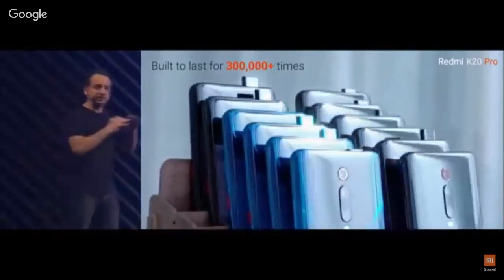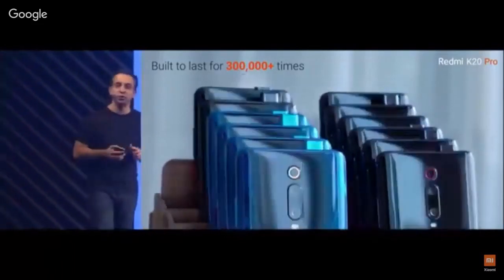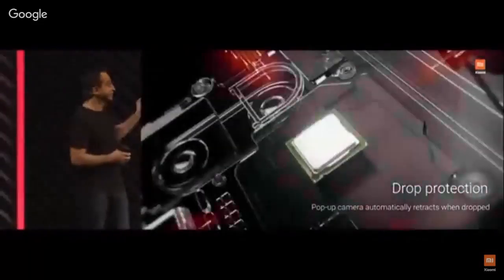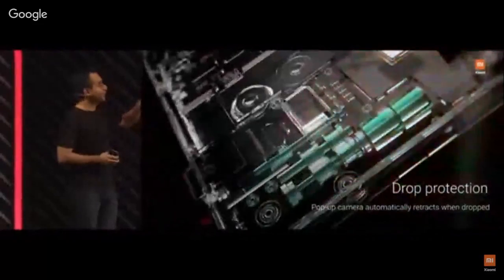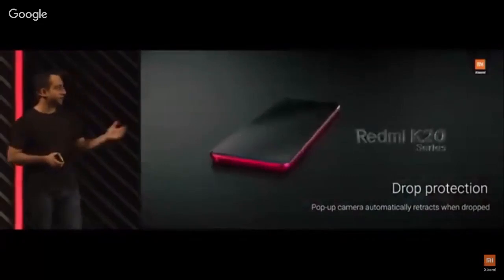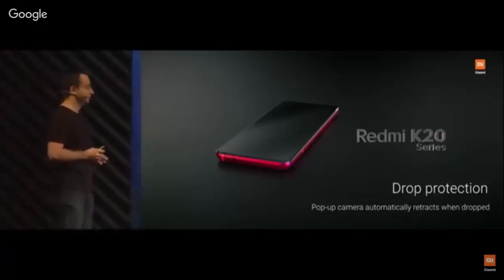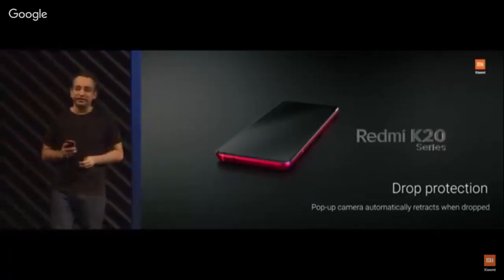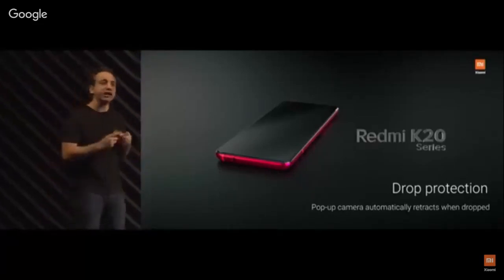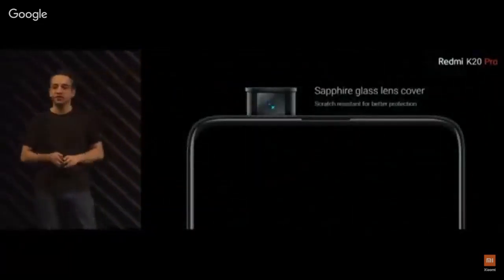Now that's one part of it, right? That's the regular operation. What happens if you accidentally drop the K20 Pro while taking a selfie? It also has drop detection. It senses a fall from the gyroscope. It tells the CPU, which instructs the motor to withdraw the camera, and before it falls, you are safe. Now, in case you dropped it from a very low height and the camera didn't withdraw, we put in another protection to it. The front camera lens is protected by sapphire glass, so you don't get those scratches.